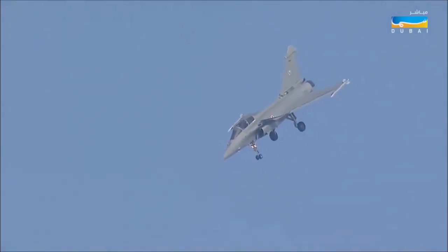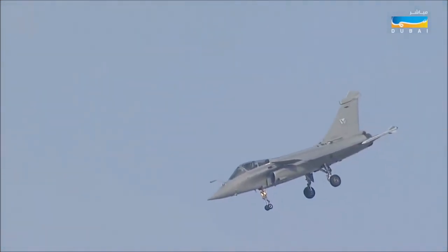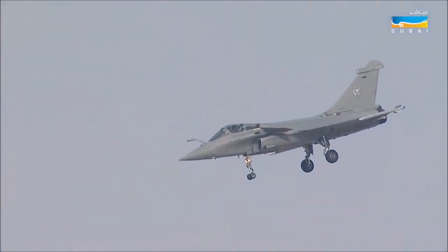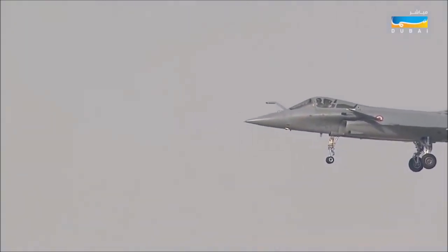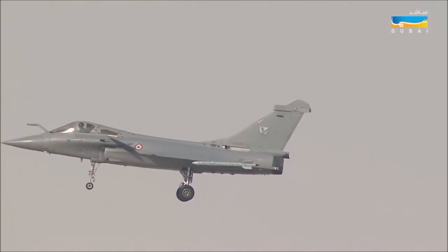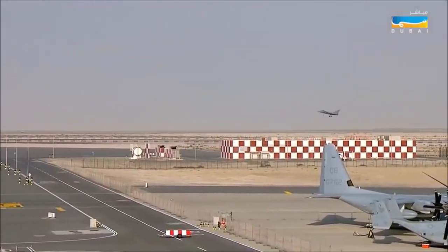So it's coming back for landing. Absolutely, gear down at the top of that. As you can see, he popped it and lining up on the runway. Very nice display, very tight, and you can see the difference just in the size and also the sharpness of its turns between that and a Sukhoi.